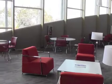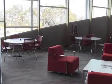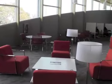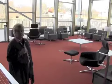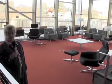We also have a great deal of natural light in this building, which really makes it an inviting place for people to come and read and relax. This is one of our most popular places in the Northwest Library.